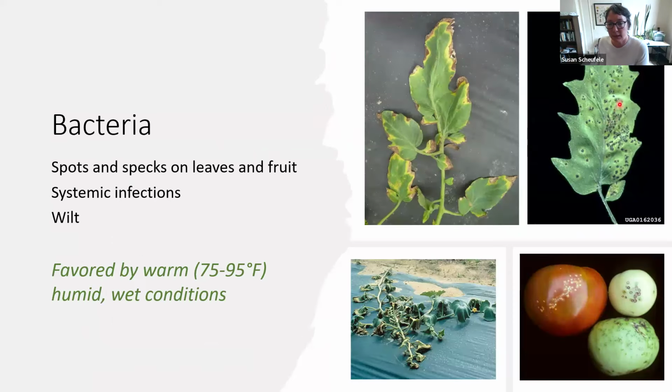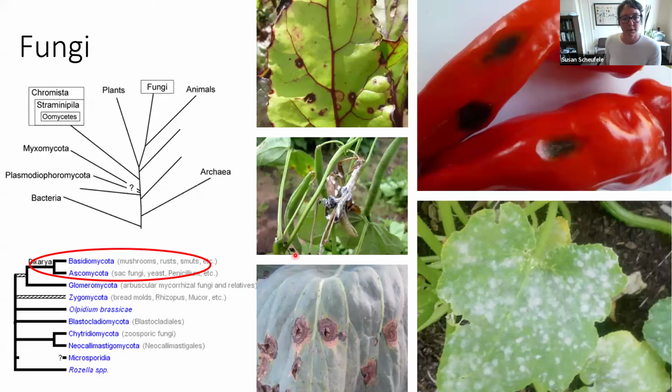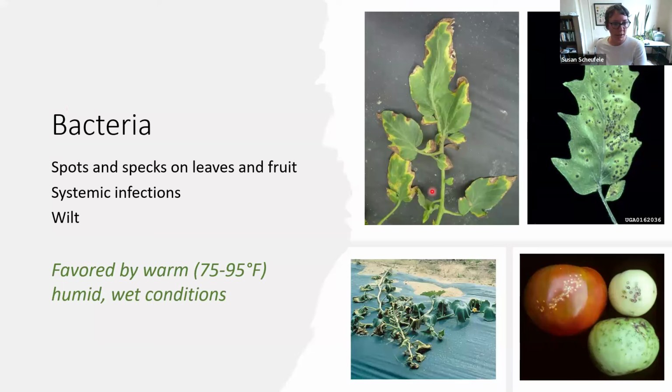They cause spots when they're splashed onto the leaf or the fruit. They can get into the plant sap either through insects or passively through wounds or other openings. And from the seeds, sometimes systemic infections originate from within or on the seed. Bacteria thrive in warm, humid, or wet conditions, whereas fungi tend to be cooler. So that was a bunch of our bacterial diseases, spots and specks and wilts.